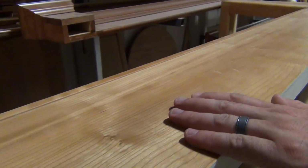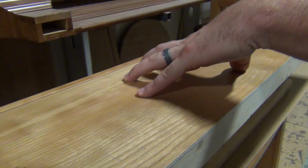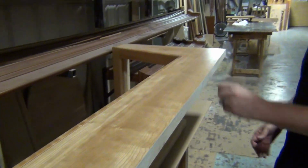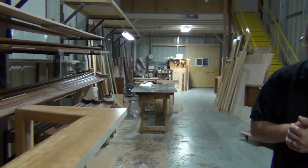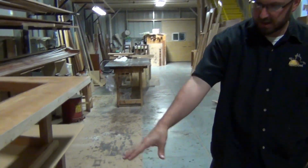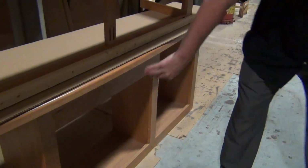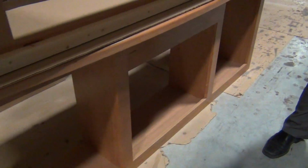This is an unstained cherry. It's actually going in Jack and Danielle's unit. This is the overhead cabinetry for the bedroom, right above the bed. Below it, it's going to be their large buffet dining area. Table will attach here. The table will have a little leaf that comes out.